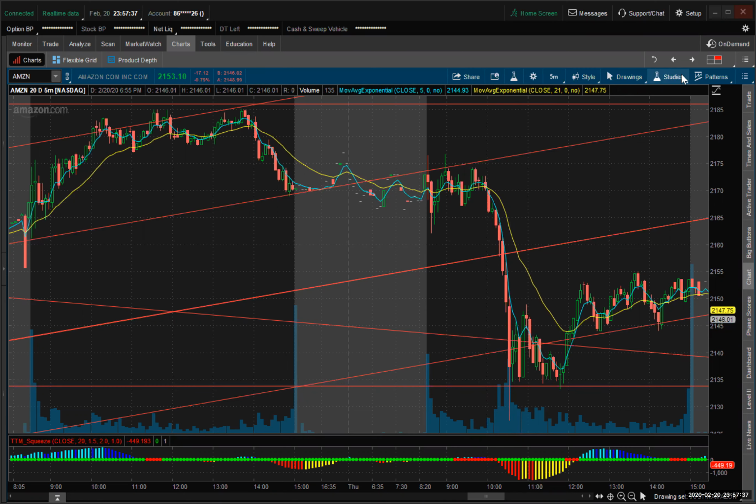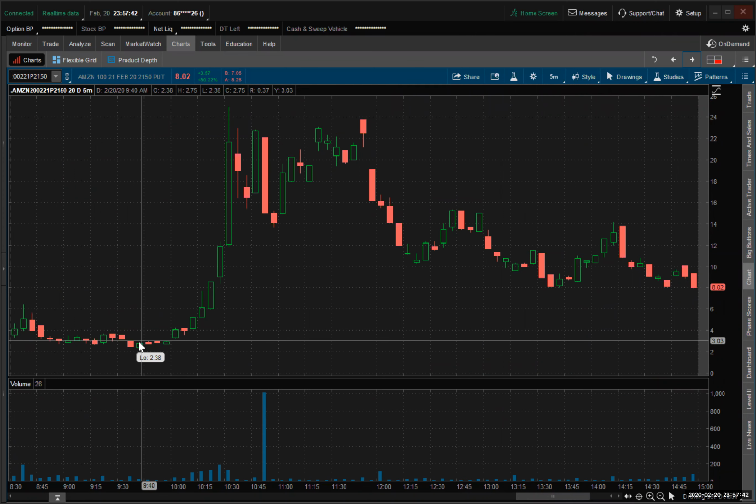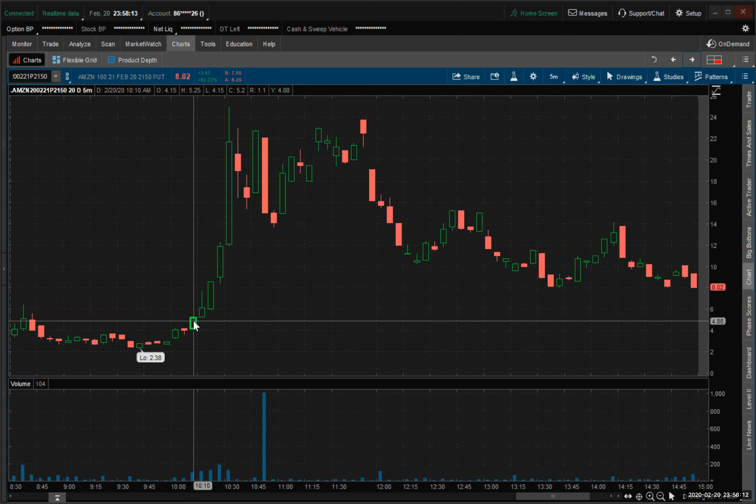I was in it. Here, let's just switch over to the puts. 2050 puts. I bought this at 275, with a 175 stop. I could have done 2 of them, 275 by 225. I just didn't want the stop so close to the 238 low here. And let's see, I think I was in on this candle. Must have been because it filled at 275. I was in on either of these candles. I think it was this one. I don't remember now. And then I was out at 480.